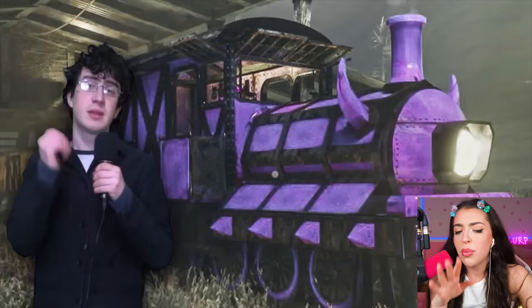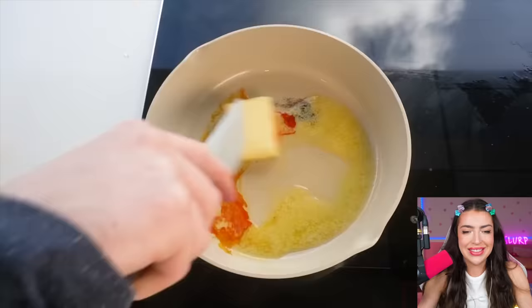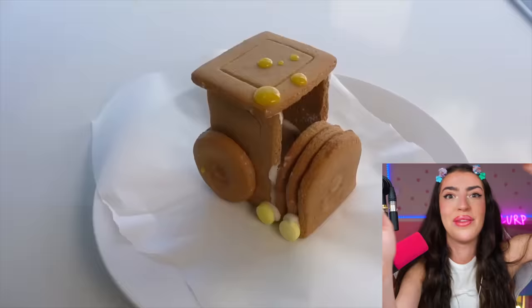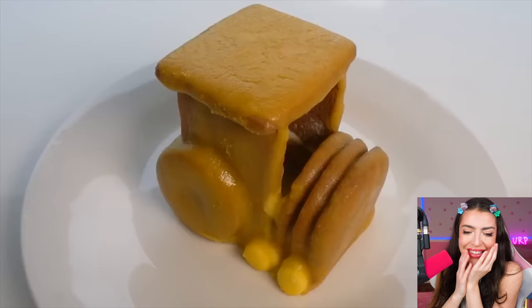But family, in the Choo Choo Charles game, the train could turn into different colors. We gotta decide which color we want the train to be. Let's pick yellow. So now we gotta mix up a big batch of yellow icing and pour it all over the Choo Choo train. Oh, kind of looks like yellow slime.